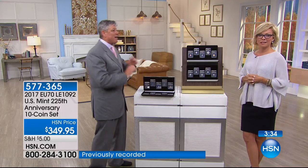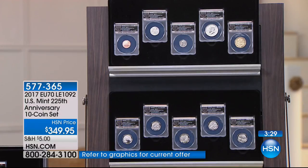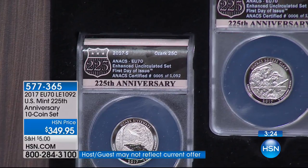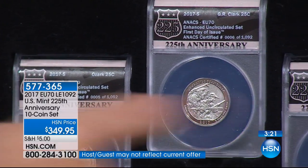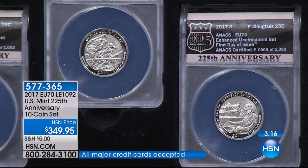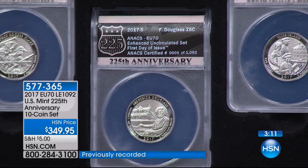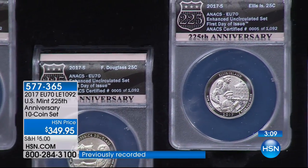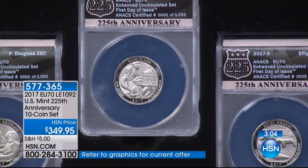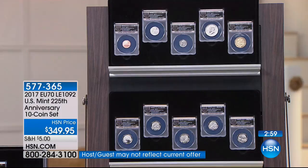And that's before I get to my favorite part of the whole thing. Really? What is it? The quarters. If you are looking for the five rarest Washington quarters ever made by the United States government, they're those five right there. If you want the only enhanced uncirculated Washington quarters, or quarters of any kind, ever made in the 225-year history of the United States Mint, they are all five of those coins. So you've got a complete set of enhanced uncirculated quarters: Effigy Mounds, Ozark Riverways, Ellis Island.